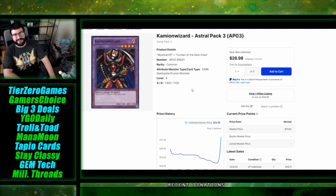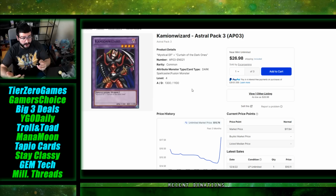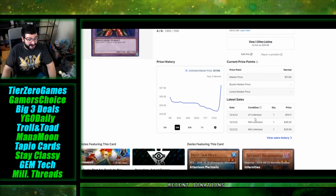Caius Wizard, speaking of cards that only have one printing, is spiking up really hard. Apparently Jesse Cotton featured it recently or something according to my Discord, with Crystal Beast or something. It hits a lot of check marks. It's a Spellcaster, so it helps out Selene. It's a DARK for Darkworld. I don't know specifically why this is going up, maybe in correlation to Darkworld, but it was cooling down over time, and here it's just skyrocketing, going crazy.